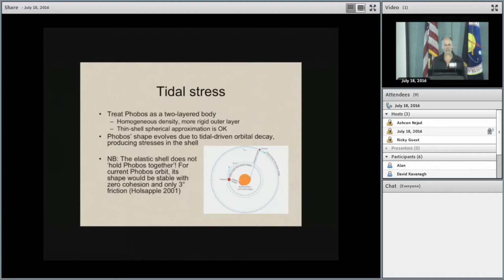Treat Phobos as a two-layer body: 10 to 100 meters of an exterior, and then the interior is weak. The exterior is stronger. The interior is so weak that it deforms readily due to tidal stresses as Phobos spirals in towards Mars. As it spirals in, the stresses increase, its shape changes, and the shell comes along for the ride and expresses fractures.